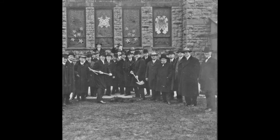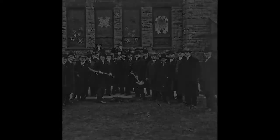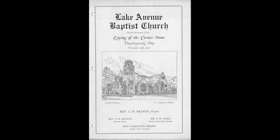And here we have the bulletin for the first Sunday worshiping in the chapel at Exposition Park. And here's a picture for the groundbreaking for the 1917-1918 building. Here we have the bulletin on November 29, 1917 for the laying of the cornerstone.